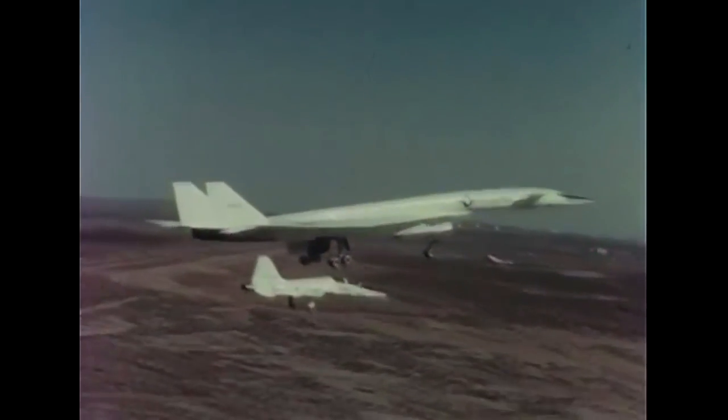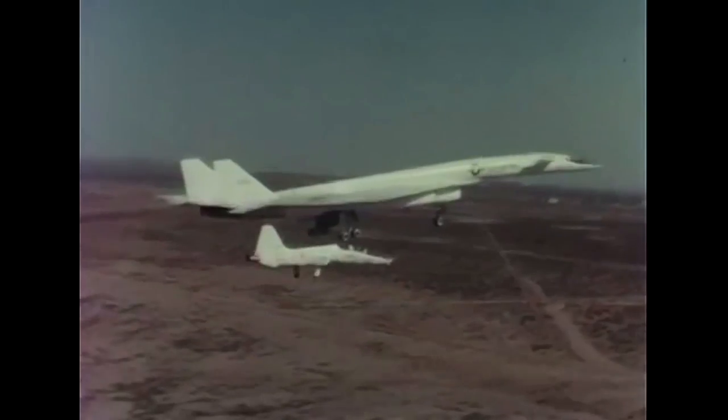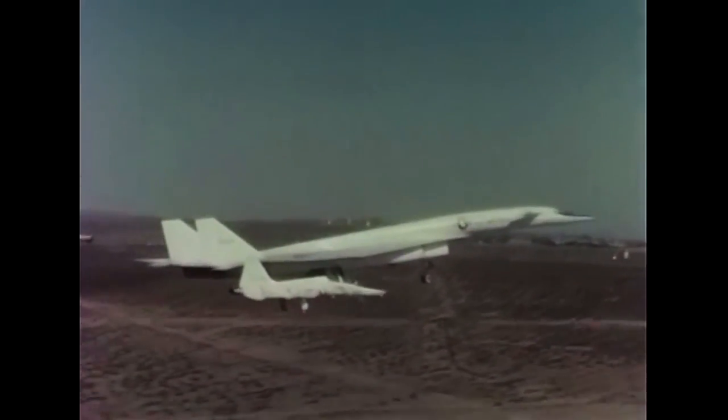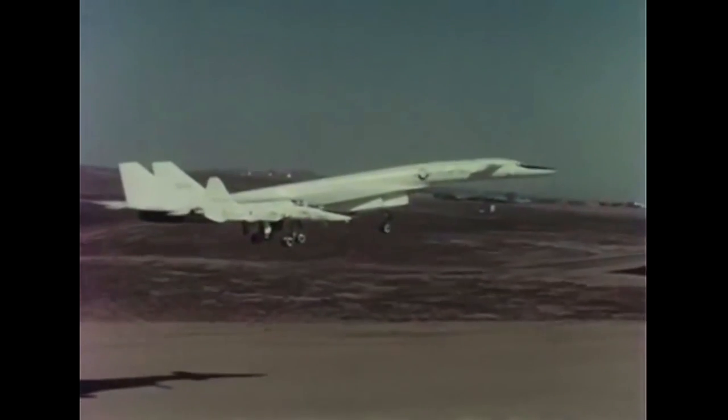We're going to land out of this one. Roger. Chase, if you obviously see me leveling off a little high, let me know, huh? Hey, firm. I'll give you a countdown from about 50 feet. Okay.